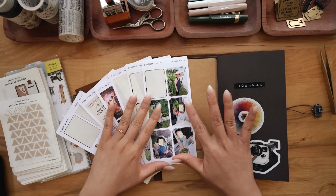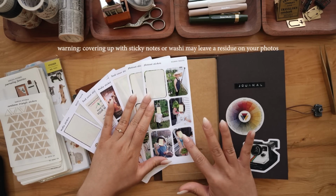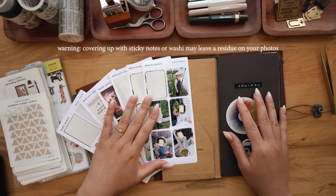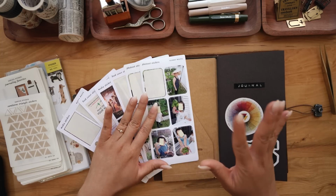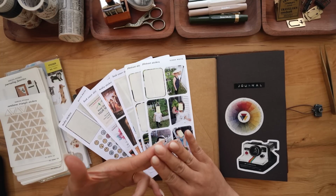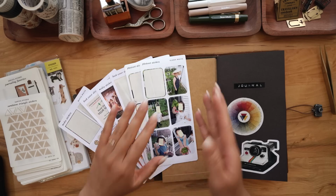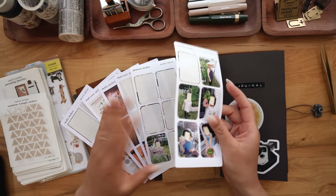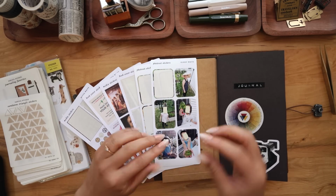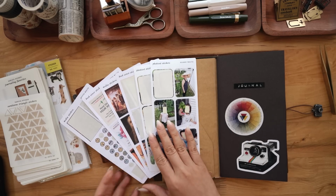So I've already gone ahead and covered up my kids' faces in here. I take a lot of photos of my kids. Just, yeah, get ready for that. I don't post them on social media, and I don't have a personal social media account to post them on. So I don't want to put them on the internet, but since I'm doing a YouTube video, I just decided to put a little piece of post-it note on their faces.